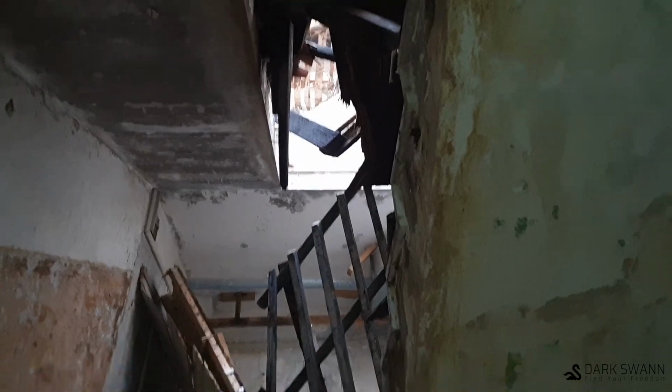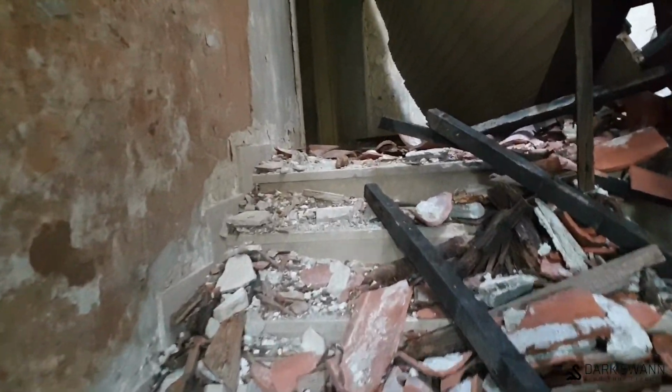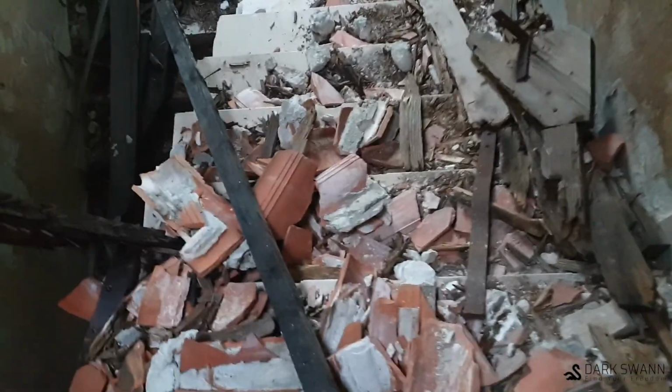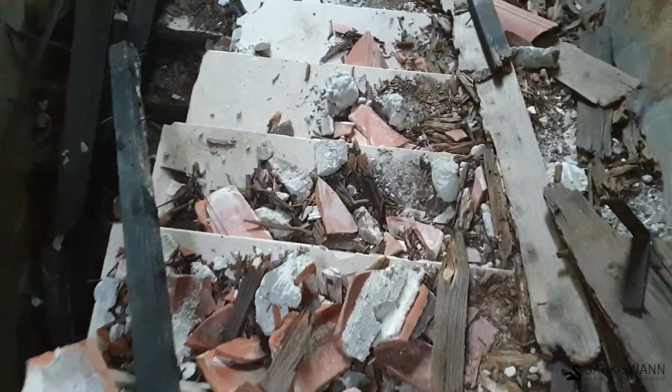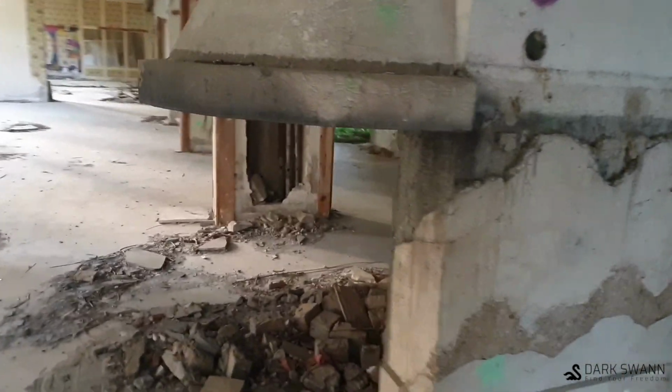The difference with this construction, compared to the others, is solid concrete. This is wood. Can't get up there. You have to come down and find an alternative. The remains of an old fireplace.